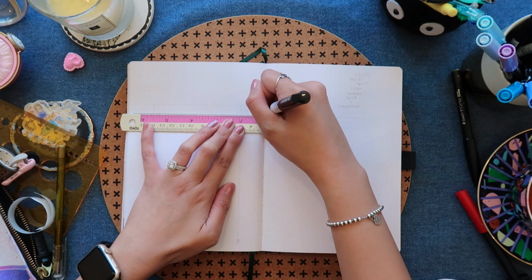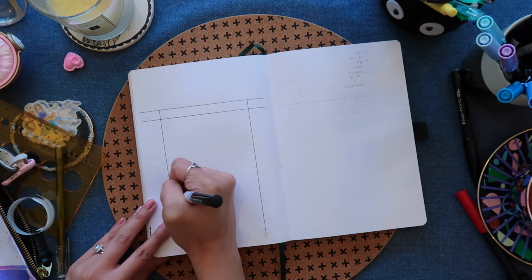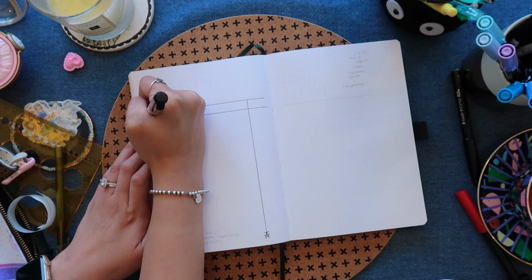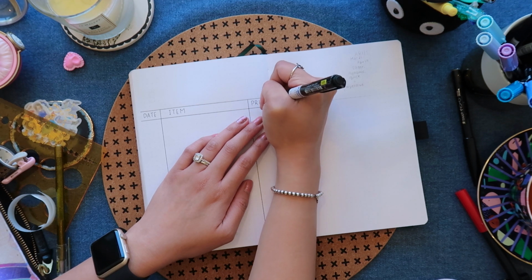Okay, so for my next page, this will be my spending log and brain dump page. I'm doing it very similar to my previous months, but as you can see on my spending log, I didn't drop the lines all the way down the page, but instead made them look like strings with stars tied to the ends.